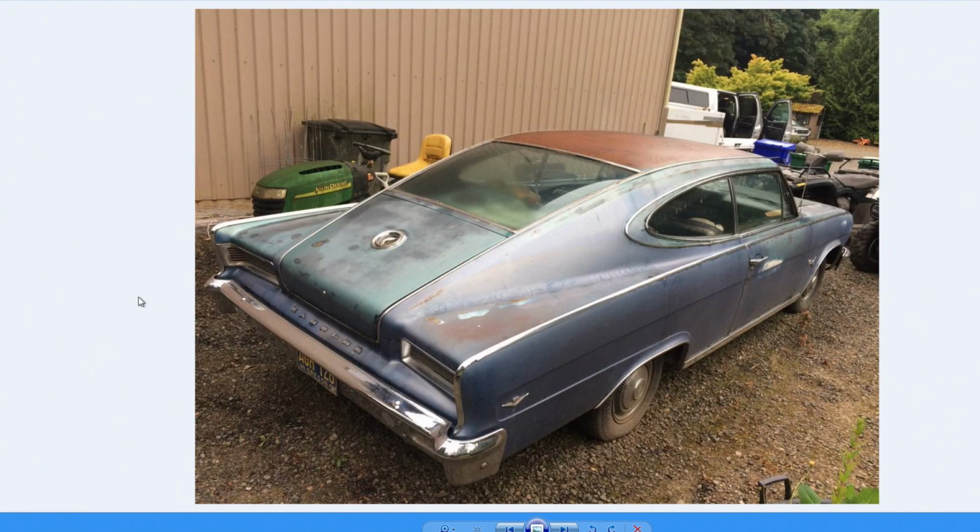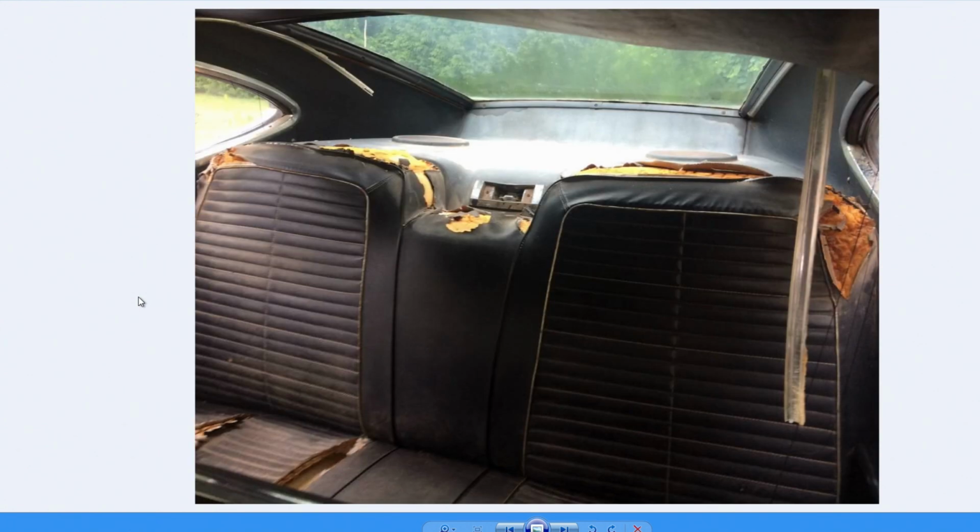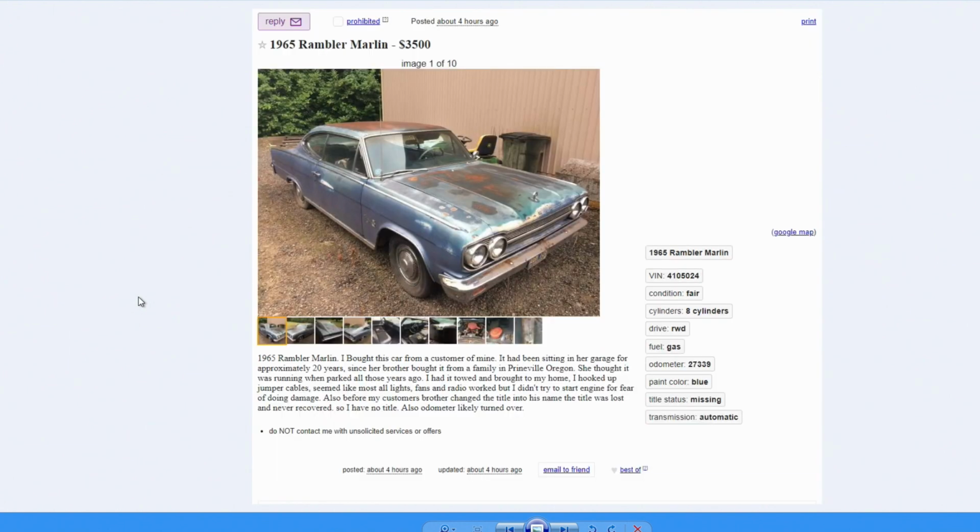My dad's going to be so disappointed in me. What is it? Is it an AMC? I don't know either. Rambler Marlin, but what is it? Is it a Rambler? It's an AMC. Well, it was later an AMC. It is the Rambler Marlin, but it was made by AMC, and they later called it the AMC Marlin. It has all the tells of an AMC product, but it looks like a Chevy up front and something really weird in the back. Yeah, basically. That's kind of what they did.